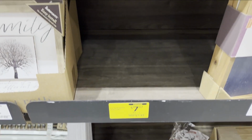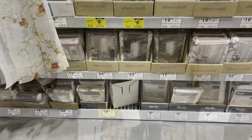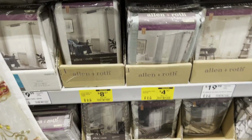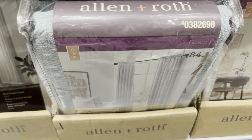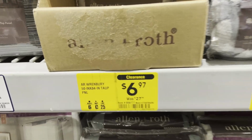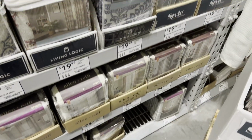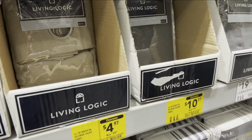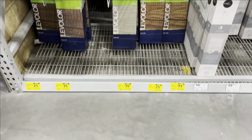These were on sale for a great clearance price. As you can see there, that one's already gone. They have pillows if you are in need of some winter pillows, also on clearance, and curtains, guys. If you are in need of some really nice, sturdy, very affordable curtains, make sure you check out the home decor section at Lowe's and look at their curtains. They had tons of different styles to choose from. So if I needed some curtains, I know I would certainly be on the hunt at my local Lowe's.